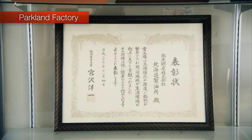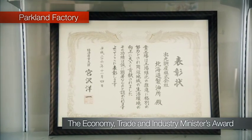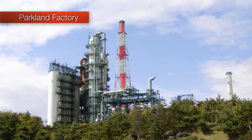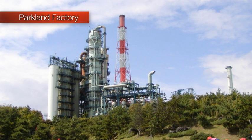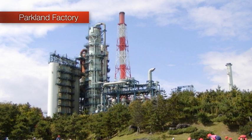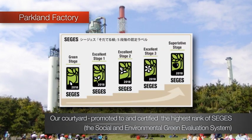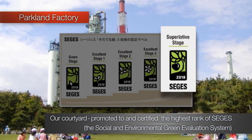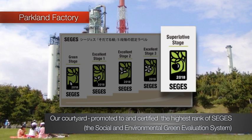These efforts were recognized in 2014 when we received the Economy, Trade and Industry Minister's Award for Excellent Green Factories. Our efforts to develop green space suitable for growing plants under harsh geographical conditions have been recognized. In 2019, we received the highest rank of superlative stage certification based on the Social and Environmental Green Evaluation System of the Organization for Landscape and Urban Green Infrastructure.